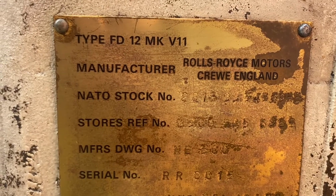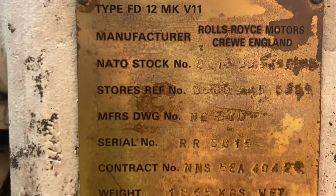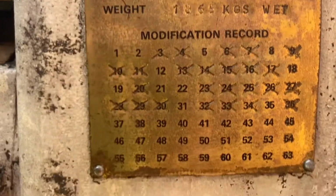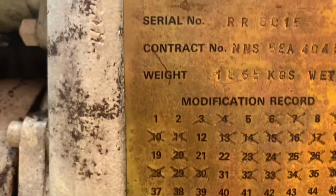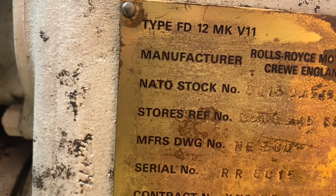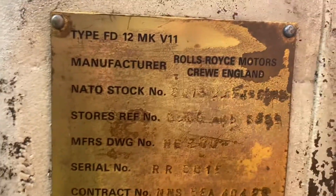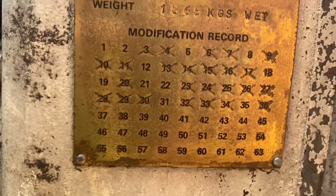This is the FD12 Mark VII Rolls-Royce Crew number plate as used on Doctor Who in the Tardis. Apparently he uses a polished version of this as a mirror on one of the episodes. Those who are interested in knowing what it was actually from, you can now see, hopefully. This is not a Rolls-Royce motor car, if only.